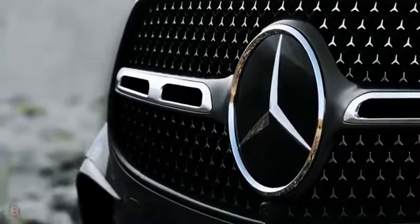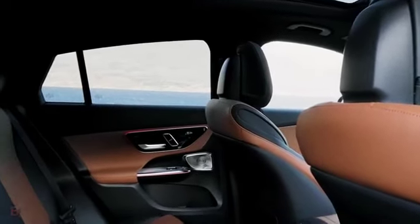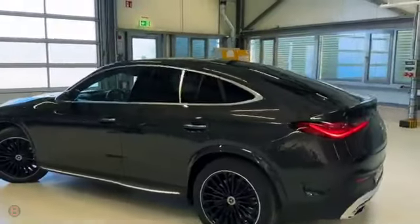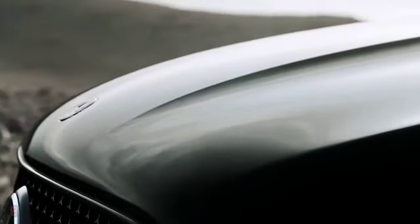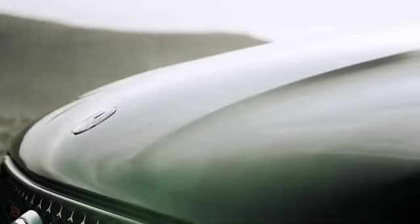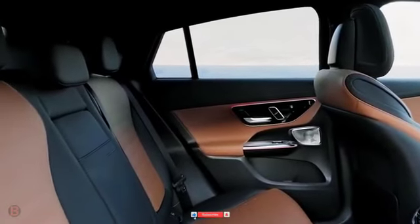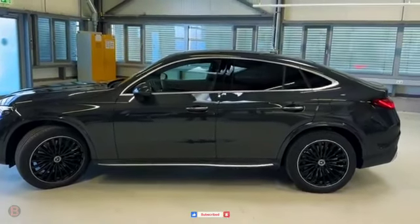The GLC Coupe uses a 255-horsepower turbocharged four-cylinder engine with an overboost function that produces an additional 23 horsepower for a short time. All-wheel drive and a 9-speed automatic transmission are also standard. Interior command is controlled by the massive infotainment display, which is only slightly eclipsed by the large gauge cluster behind the chunky GLC steering wheel.